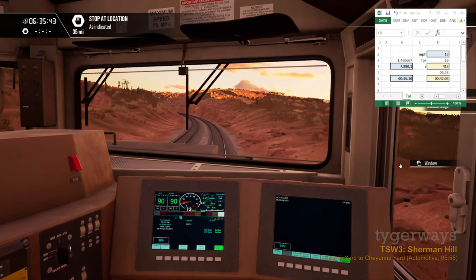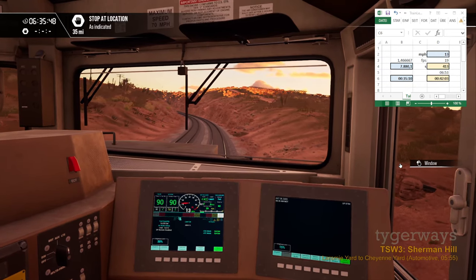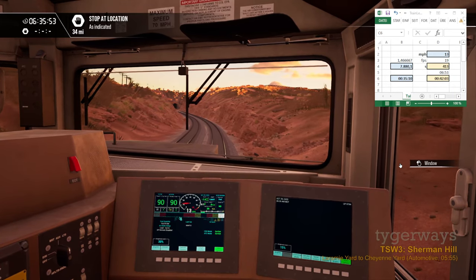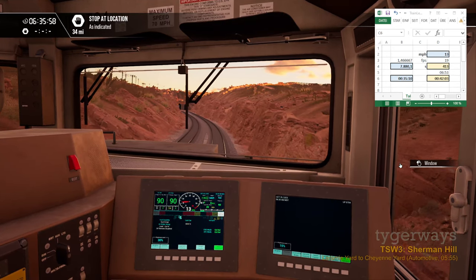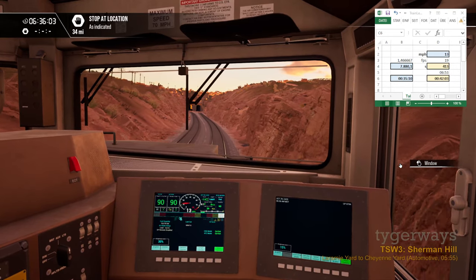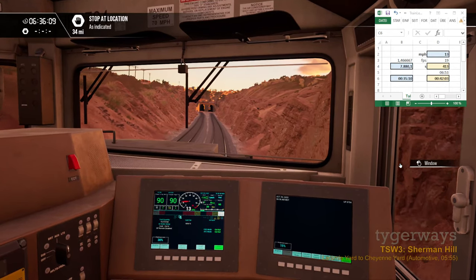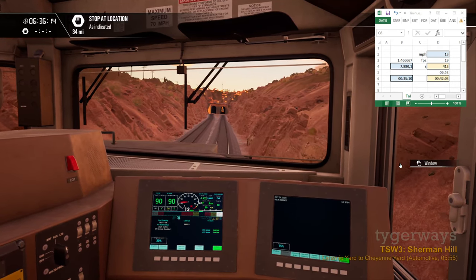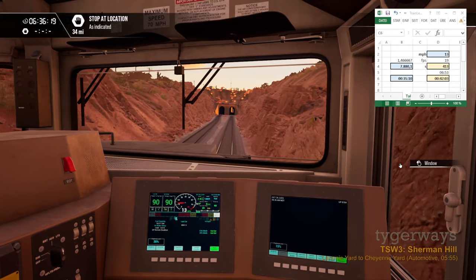That was the alerter. You could see on the display the alerter warning lighting up. And we are now going across a peak, a summit. You can see the Hermosa Tunnel coming up. And at the entrance of the Hermosa Tunnel, there will be the summit. So we are still going uphill. And as soon as we reach the entrance to the tunnel, the gradient will change and we will be going downhill. So we will have to grade.